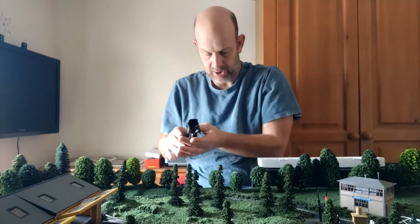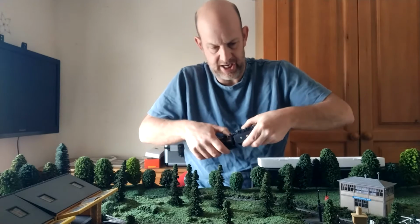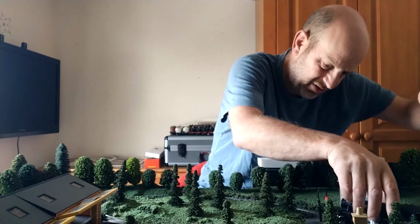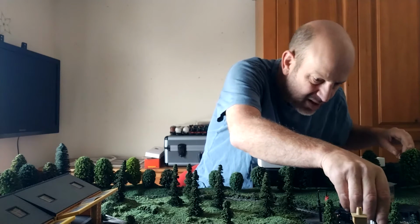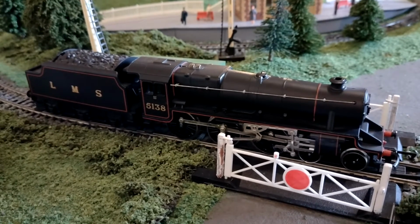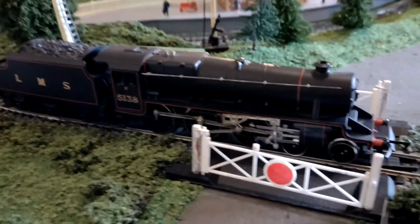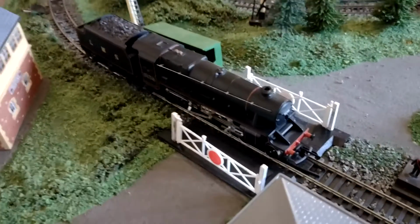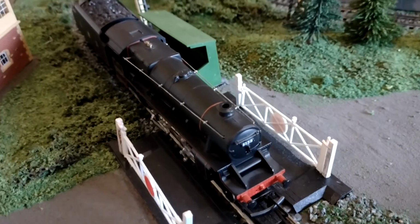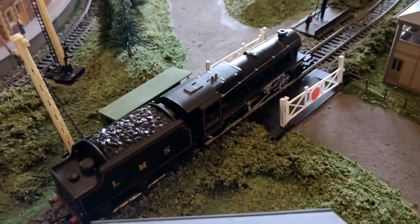Oh, right. So, I'm not going to waste any time. I'm going to put it on the track. Now, I guess it's probably going to need a little drop of oil. Well, look at that, in situ, the LMS Black 5. Let's have a little wander around the front of it. It's got little metal guardrails, little brass bits for the chimney. It's really a nice looking model.